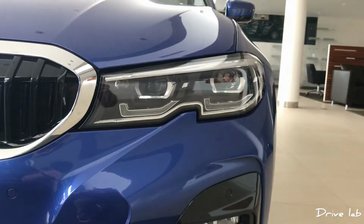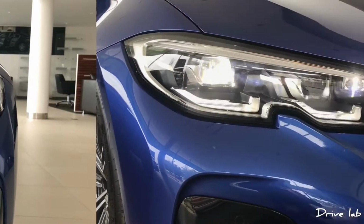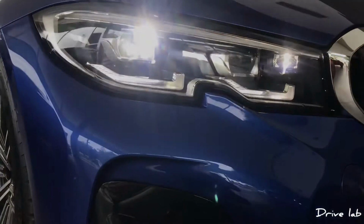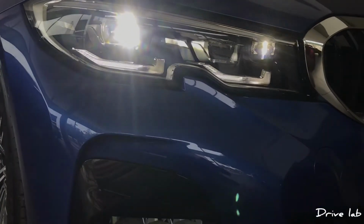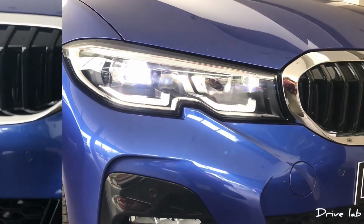A new LED headlight setup here. It has a throw of 500 meters. This is how it looks when it's lit. It gets a cornering function. It's very nice looking. It resembles the F30.